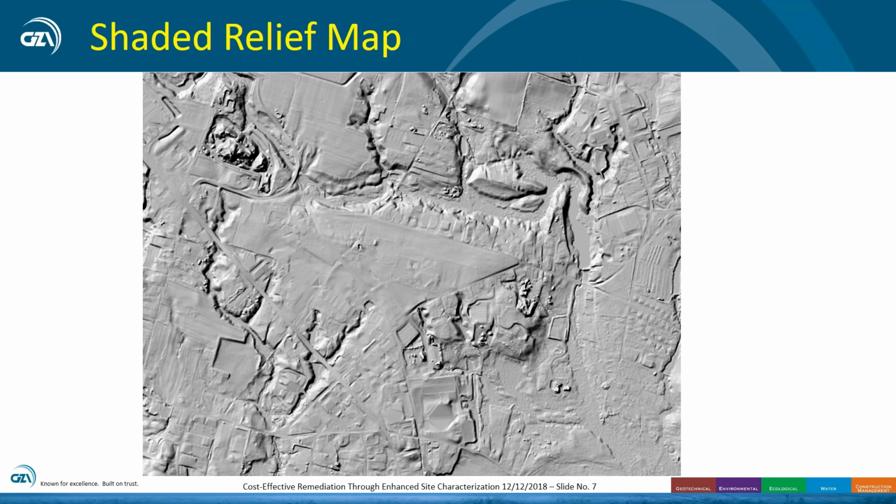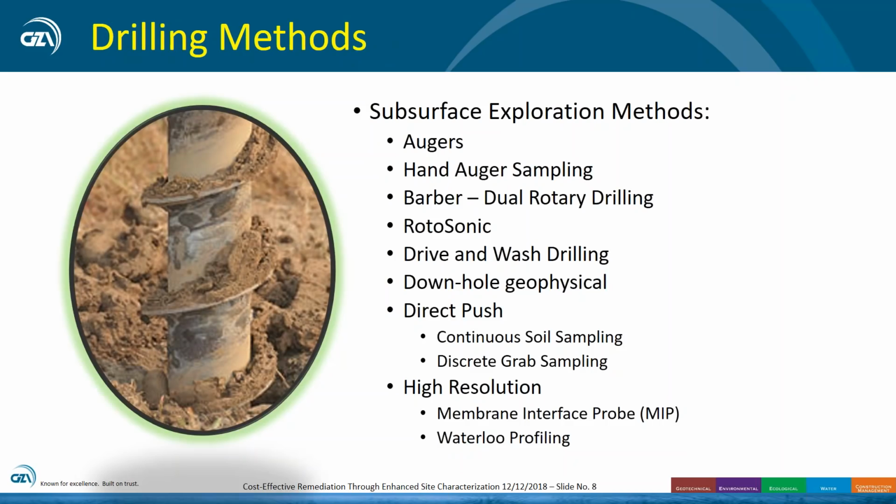So looking at it differently, we can also look at it on a shaded relief. And again, you can see the upland area being in the center and the deeper deposits which influence the migration show up fairly well on this type of map. So as we proceeded, we looked at a lot of different drilling methods. Those drilling methods are listed here, and I'm not going to list them all. But you can see we used a large number of methodologies in order to try to characterize the site.